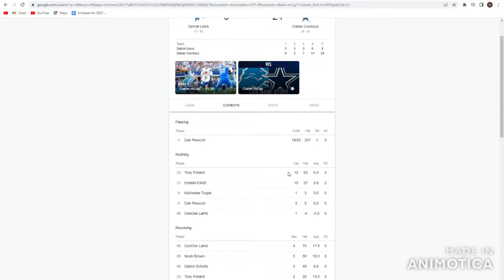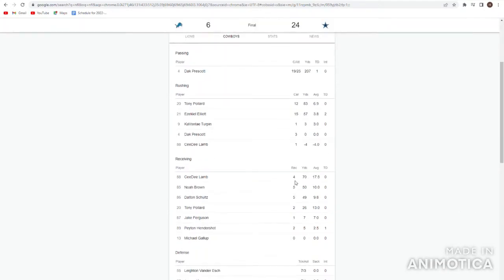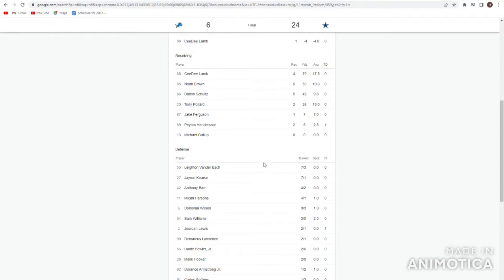Tony Pollard, yeah, he had 3 big runs, but he had some really bad decisions behind the backfield. He did not have a great game. Yeah, he had 12 for 83, though. Zeke, not very efficient, but he did have 2 touchdowns. Receiving-wise, CeeDee Lamb, pretty solid game. Noah Brown, 5 for 50.